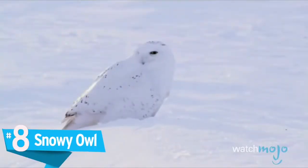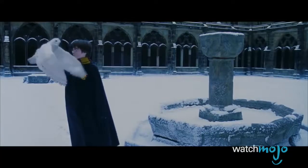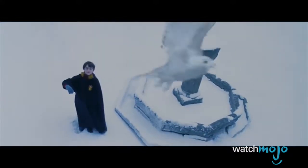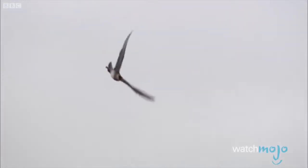Number 8. The Snowy Owl. You may recognize this grand bird of prey as Harry Potter's trusted messenger and companion Hedwig. But no matter where you first saw them, in forest, film, or zoo, the snowy owl is unforgettable.